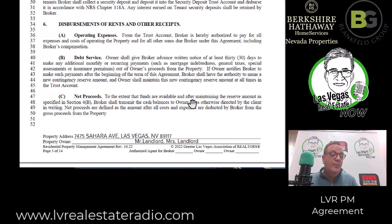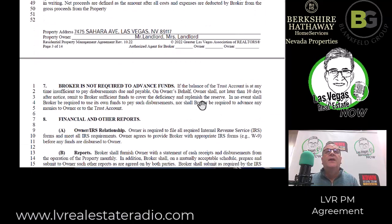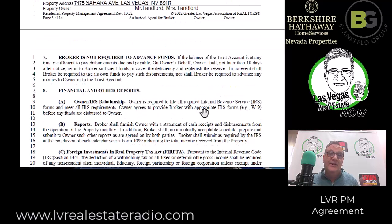Net proceeds: within that time frame, once we've collected all the monies and paid all the bills, we need to distribute to you any and all funds above and beyond that reserve. So that's what this says. We have to distribute that to you every single month. We're not required to advance funds. As a matter of fact, they insist we don't. We're not supposed to be commingling funds. So we're not really allowed to use our own funds to support your property. And that's actually a violation of Nevada law.